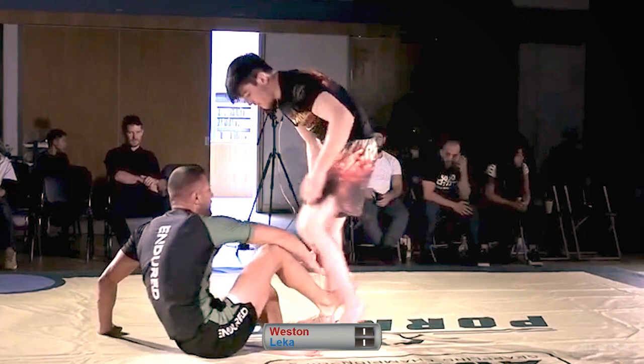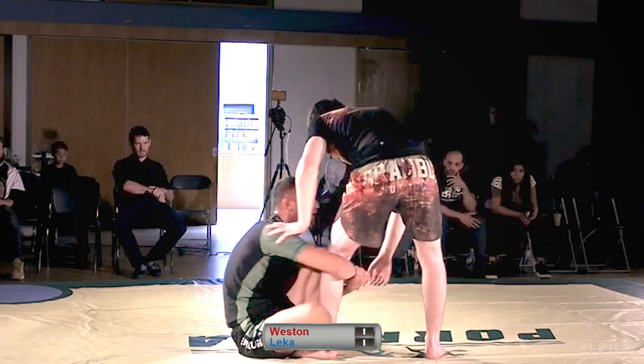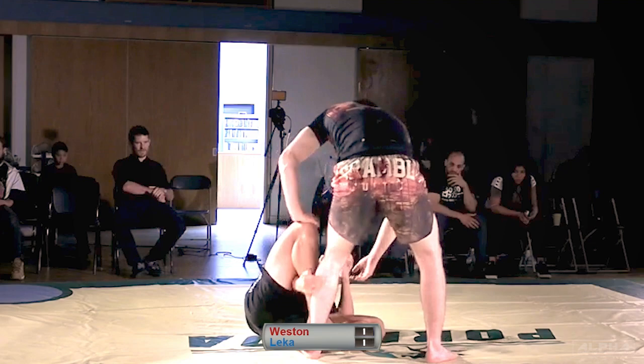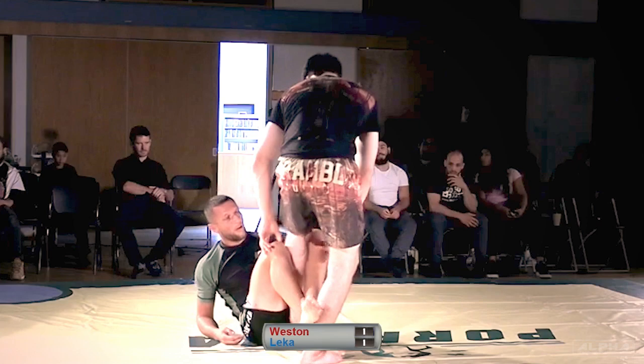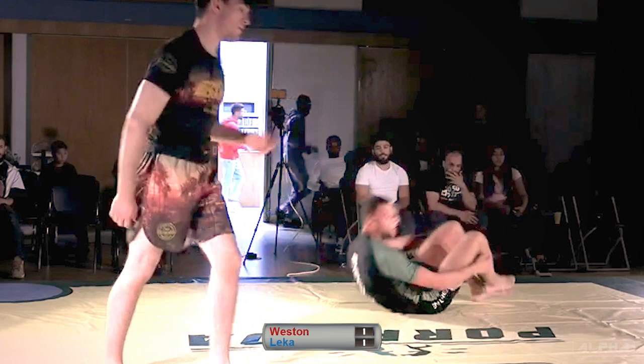Ethan again posting on his shoulder, seeing if he could find an opening. Now he's pulling his head down, trying to set up that knee insertion pass to the left. Ethan steps over, looking again. If he can get his left knee to the floor, he should be able to pass. Yanni again looking for an inversion.